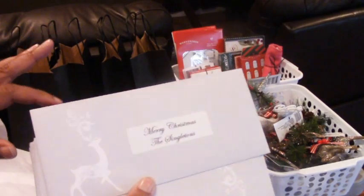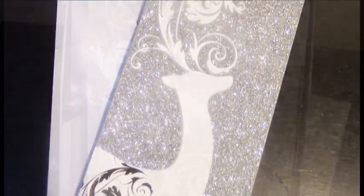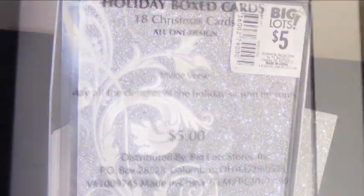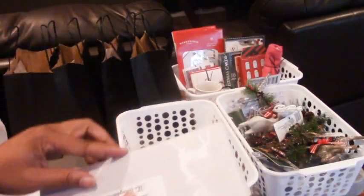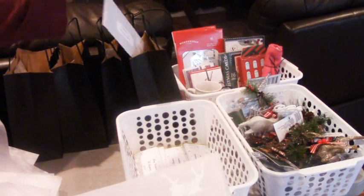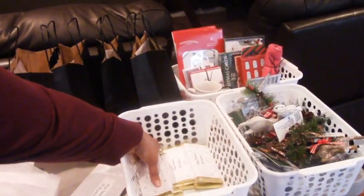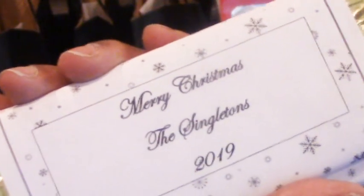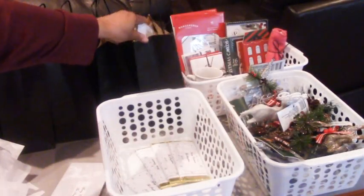These cards came from Big Lots, and they're gorgeous glittered cards that you can get from Big Lots for a little over $5. That's what I like about it. And when they go on sale at the end of the season, they're even cheaper. They go down to like $2.50 or $3. And then Big Lots also has these chocolate bars that I removed the paper from and put our little candy wrapper paper on here, and each one of them gets a chocolate bar.